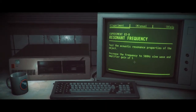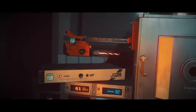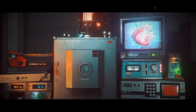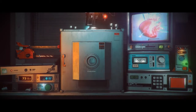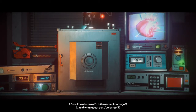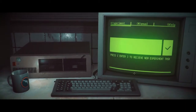Experiment 3B. Increase the frequency to 500 sine wave and amplifier gain of... Did that say 5? Give me back over there. Yes, amplifier gain of 5. Up to 5. Oh, I don't like that it's happening like real time here. Also, I apologize if anybody is not enjoying the sound it's making, but let's go. Seeing some fluctuations in activity. Should we increase? Is the risk of damage? What about volunteer? Okay, we're going to push further. I'm running out of time. Let's switch around. I don't like the sound of that.